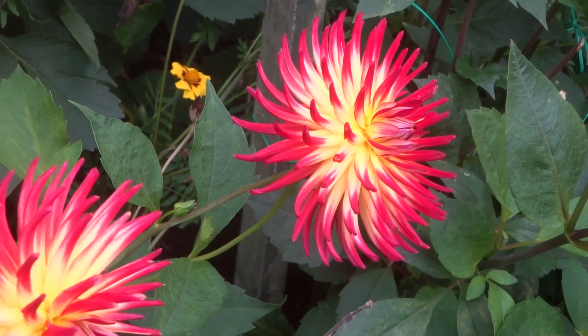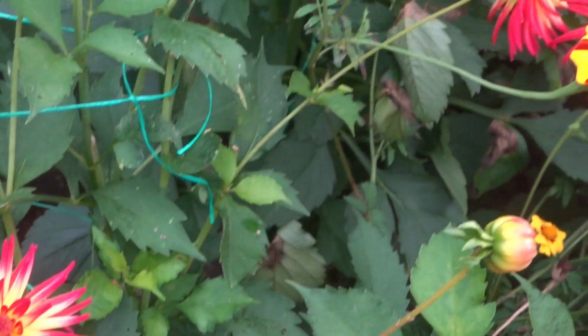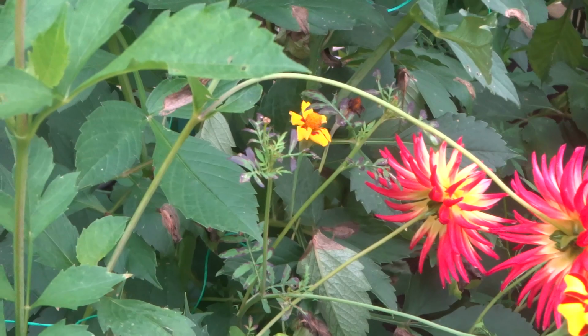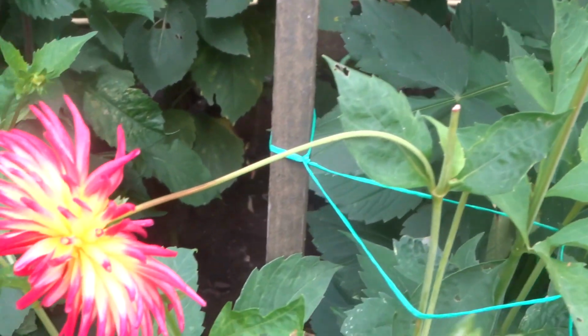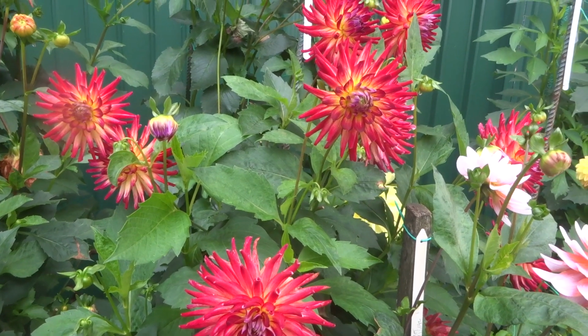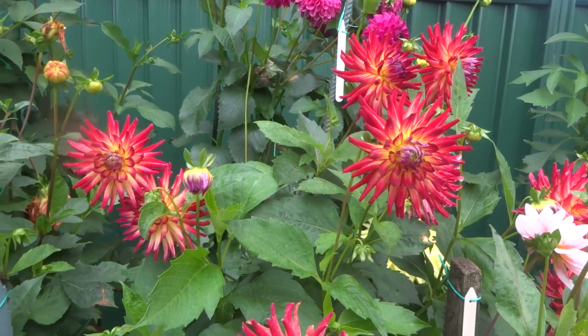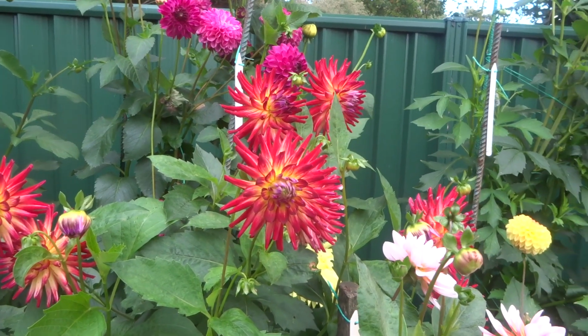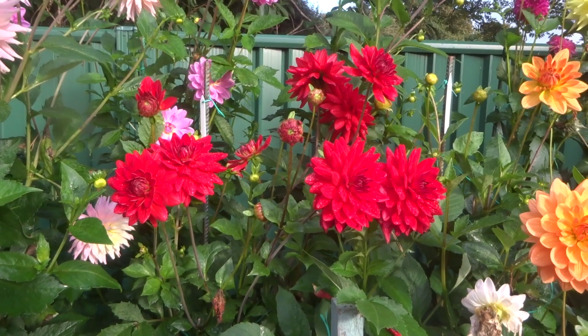A dahlia that's quite common in the UK is called Western Spanish Dancer. You see it in lots of people's gardens. But at this time of the year, the stems get a bit weak, so it goes a bit floppy. Fortunately, I've got one that's quite similar really. It's called Crazy for Jessie. And it's got stronger stems, even though it grows taller than Western Spanish Dancer.